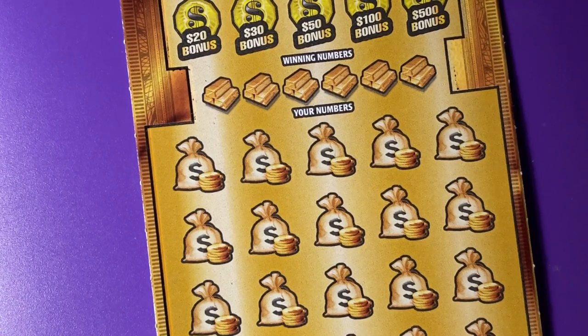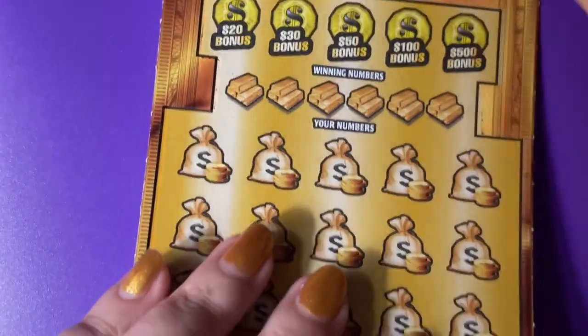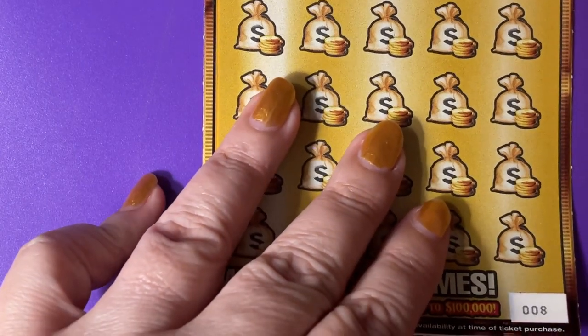This is rollover 11, and I have ticket number 8. So we are going to scratch this one for today.